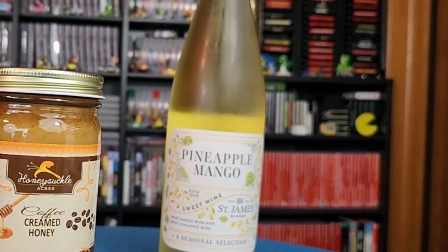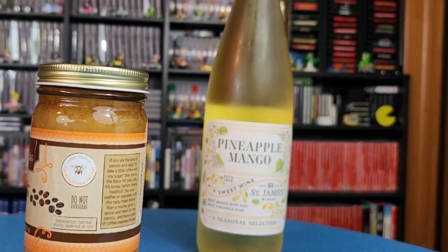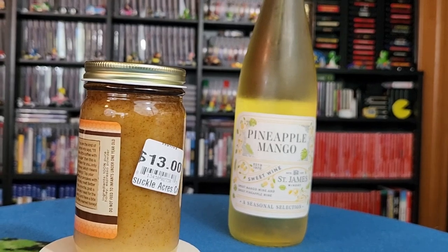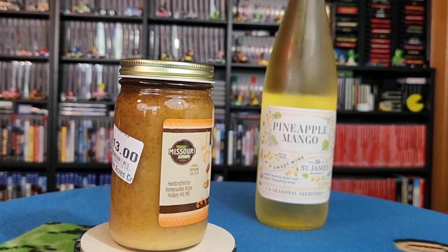We also got some creamed honey because it is a coffee creamed honey. I think some of the suggestions it had was put it on your pancakes, your waffles, and toast. But we like the consistency, the sweetness of creamed honey. And I love coffee. So yeah, lots of fun stuff.